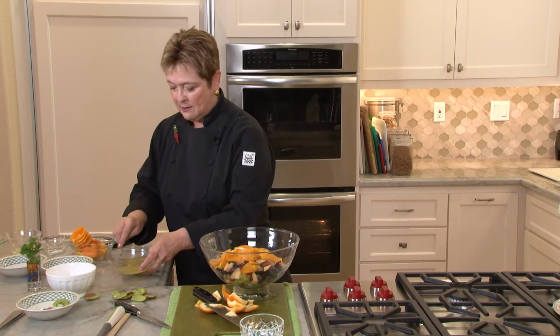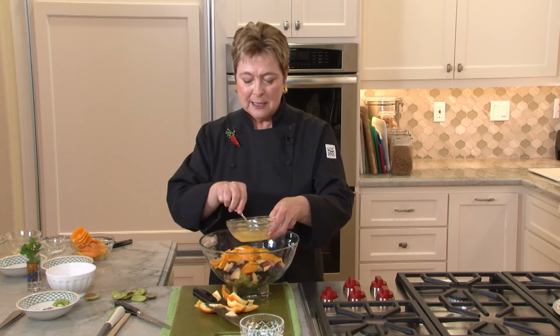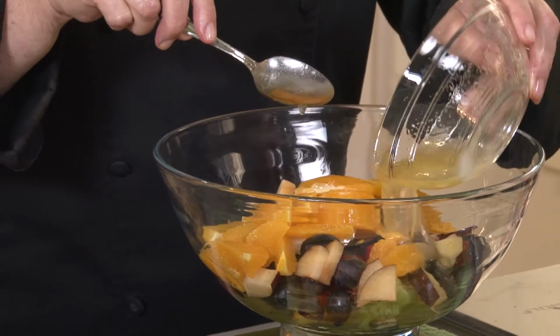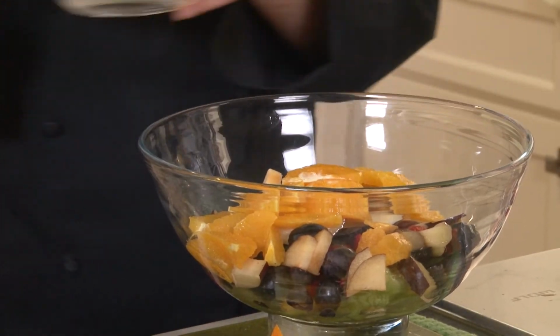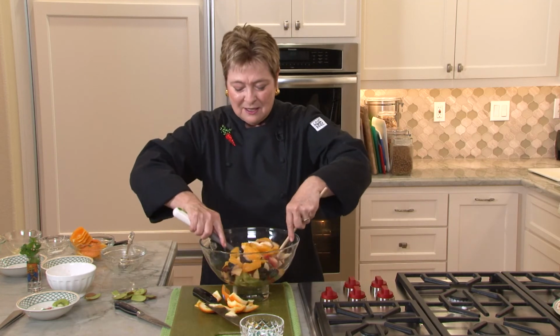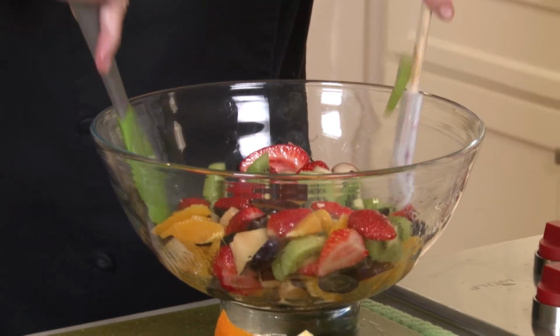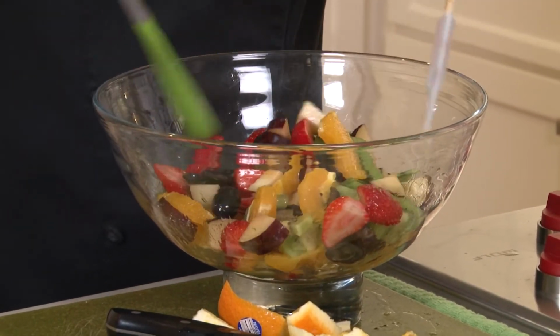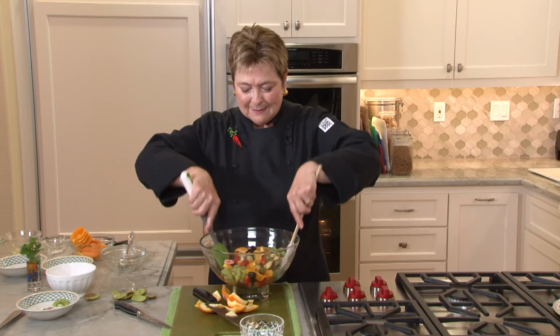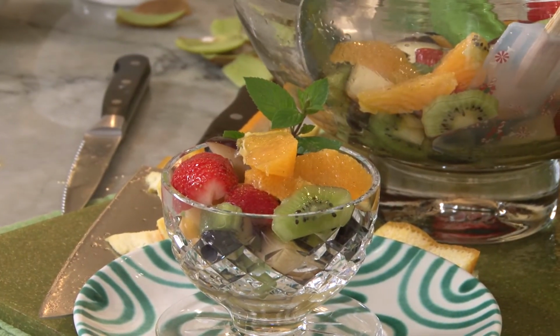And now this orange liqueur mixture, give it a nice stir, and in it goes, and a toss. Now I like to use silicone spatulas to do the tossing, because then the fruit doesn't get cut by anything that's metal. And isn't that splendid to look at? And it's going to be delicious. What could be better?